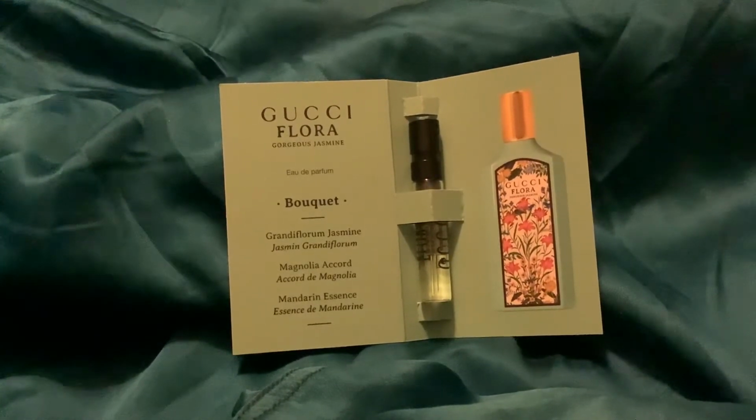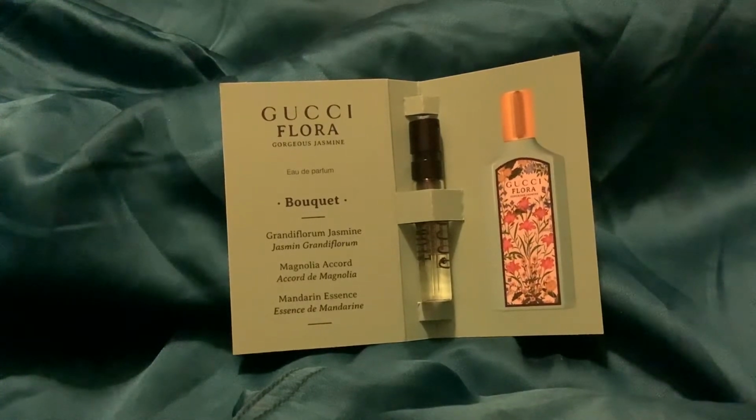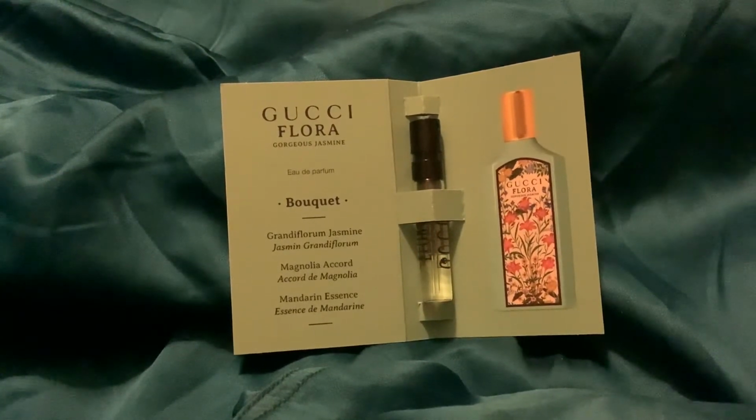Now, anyone who's watched me before knows I can't really wear jasmine, but this is one of those jasmines that I think is very pretty. This has been compared to L'Interdit by Givenchy. I'm just going to click on that real quick to see. The Eau de Parfum version.